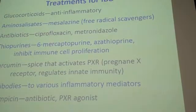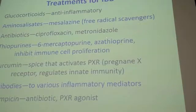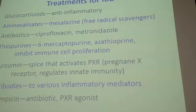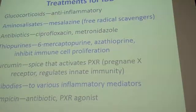Free radical scavengers, antibiotics, even though maybe antibiotics was a problem in the first place, this is getting rid of those pathological bacteria. Thiopurines, this is a cancer chemopreventive agent, which inhibits the turnover or the production of rapidly dividing cells. So it inhibits immune cell proliferation. PXR, which regulates innate immunity, we're going to see that. Antibodies, so some treatment is you take antibodies to TNF-alpha, right? A highly inflammatory cytokine, and you dose the people with these antibodies, okay? And then of course we have other antibiotics. Ultimately, in some cases, nothing works, and they have to cut out the colon, and that can resolve the disease.